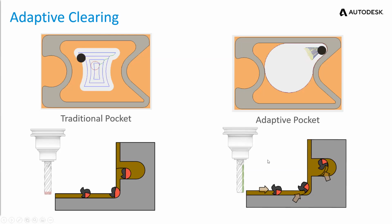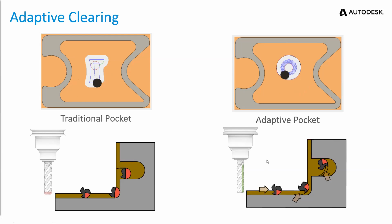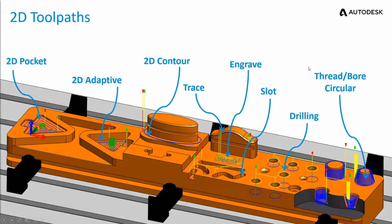Okay, the tool is used more evenly. So just a little bit of imagery on the things: pockets, additive, contour, trace, engrave, slots. Drilling, of course, we can do drilling, thread, and bore, circular.